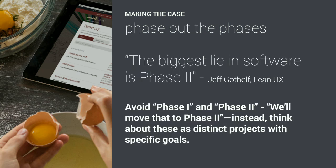Some of you may be familiar with this quote: the biggest lie in software is phase two. We'll get there, right? We'll get to phase two. We'll do everything in phase two. It's going to be amazing. So we try as much as possible, of course, we've never experienced that. But if you have, this will speak to you.